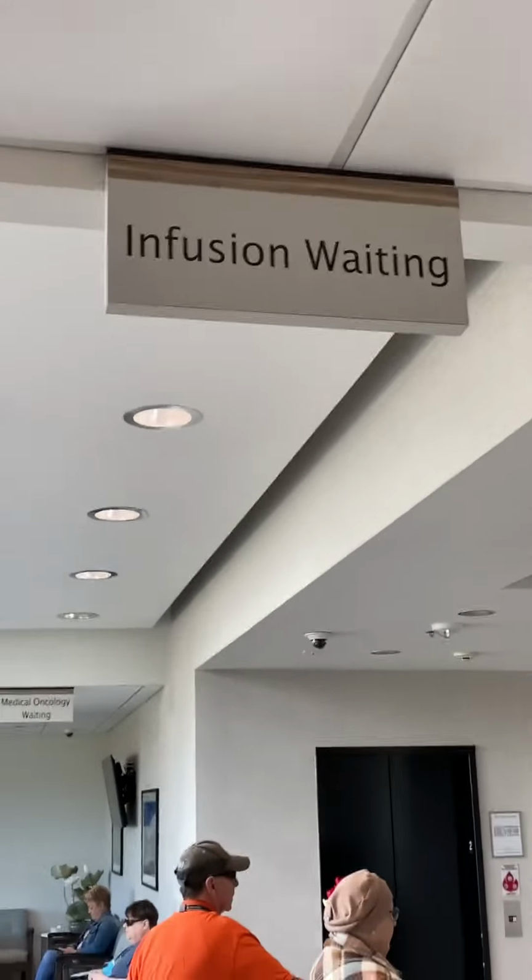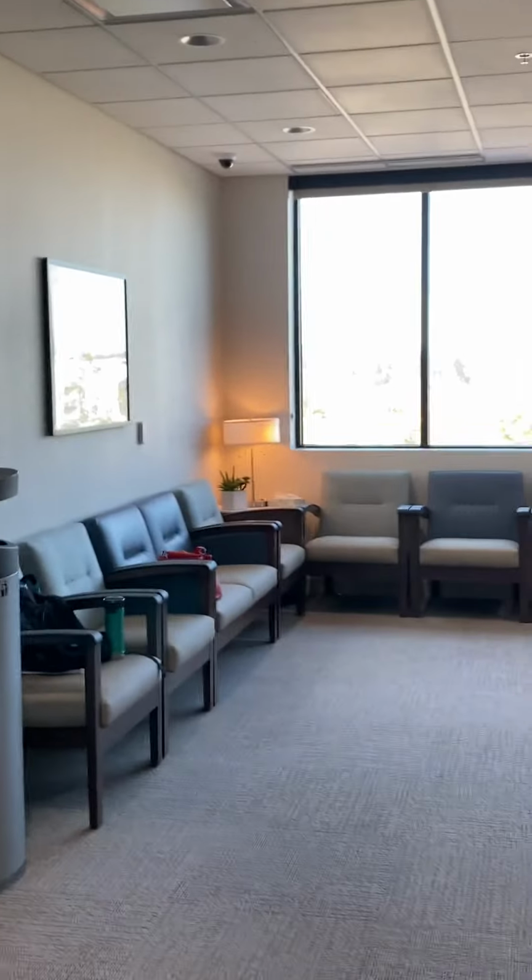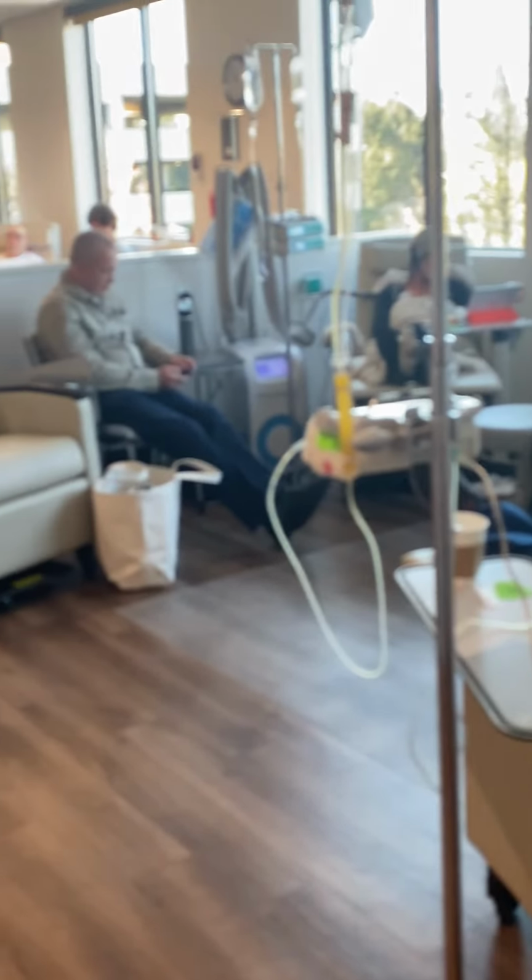So this is the infusion waiting room. Check in at the desk. Here's the waiting room. So this is the infusion room. It's like a big U. And on the counter coming in are books that you can take to read.